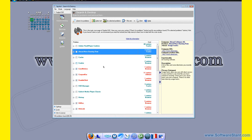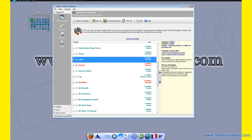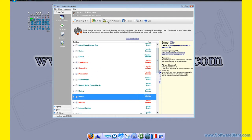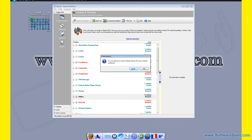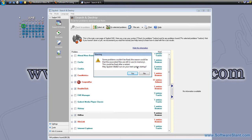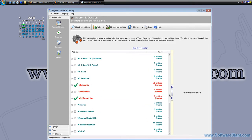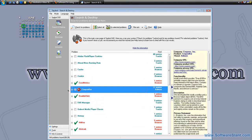Okay, so once you find the bad things on your computer and viruses and tracking cookies which track what you do on the web, and if you don't want the companies to track you, you just click then fix selected problems, and that's it. Okay. And now it says that it couldn't fix some of the problems, like Coupon Bar, because probably Firefox is running right now. So it has to make SpyBot Search and Destroy run on your next system start. I click yes, and so next time it restarts, it'll actually go and remove that bad program I call Coupon Bar. So that's very good.